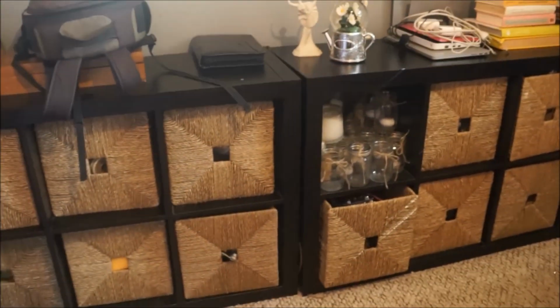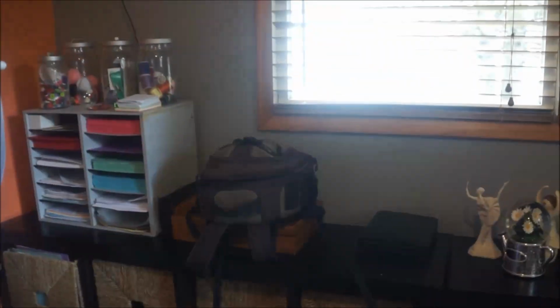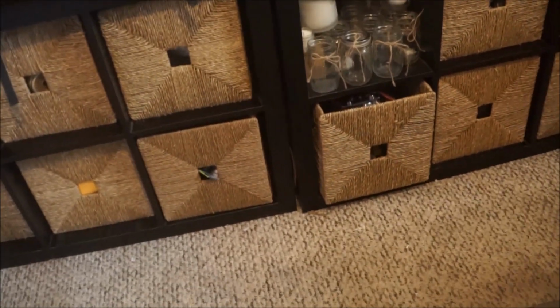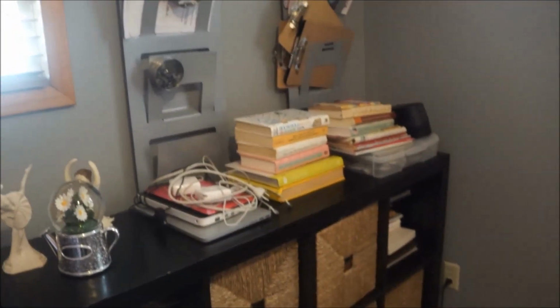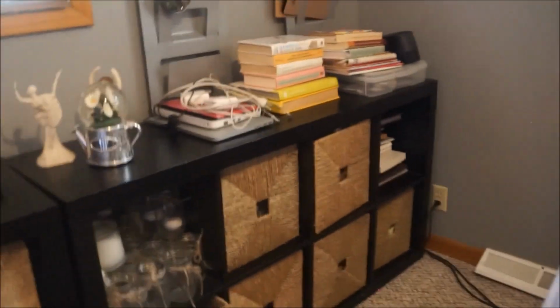So this looks a lot better, and I'm much happier with the space. I would love to paint this room and redo the floors, which are carpeted and very stained, but obviously time and money is an issue. But everything is kind of cohesively put together.